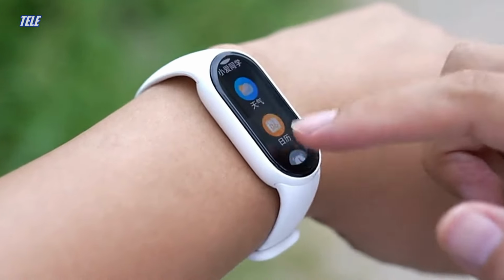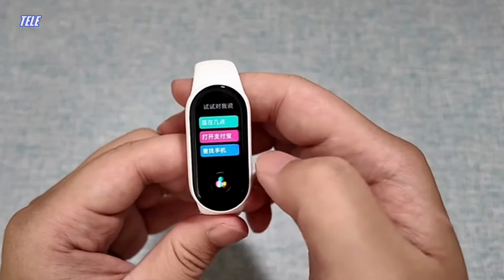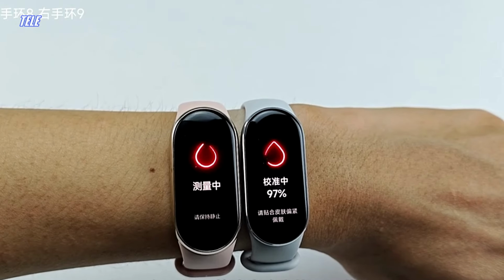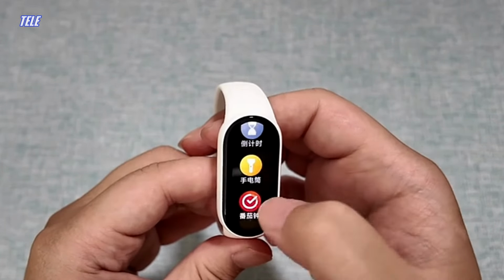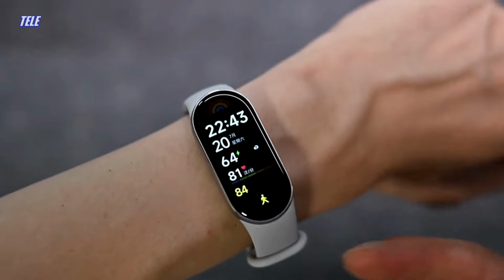Users can sync their Band 9 with the Mi Fitness app. The Mi Fitness app provides a comprehensive platform for tracking health and fitness data. Users can view their stats, track progress over time, and set new fitness goals, making it easier to stay motivated and on track with their health journey.